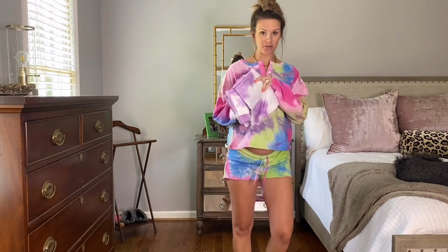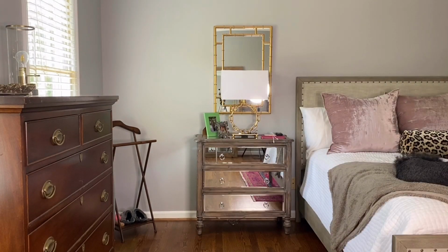Okay, so I've got another set I'm gonna try on for y'all. So give me just a second to slip out of this and slip into the other set.